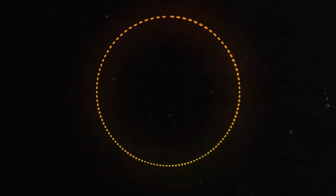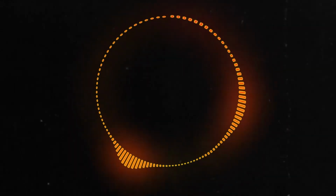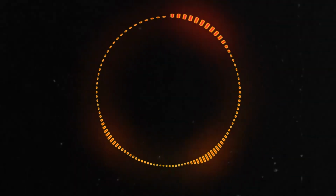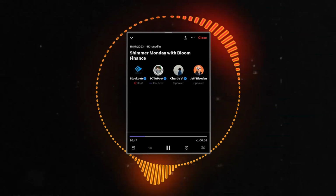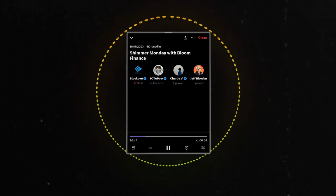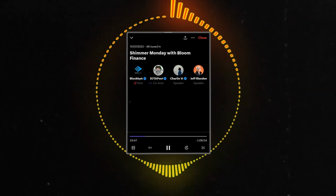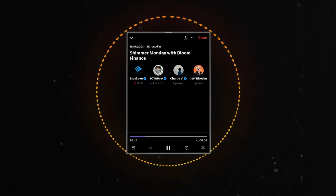Now the IOTA poet asks a great question about a fiat on-ramp, or in other words, buying IOTA or Shimmer directly through Bloom. Yeah, okay. And you mentioned fiat on and off ramps there. Now, I know our American brothers out there, they're struggling right now to get hold of IOTA and Shimmer at the time, and many other jurisdictions as well. So are you suggesting that in the future they could just buy IOTA or Shimmer direct through Bloom?